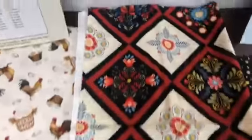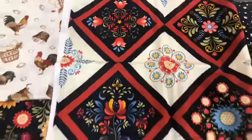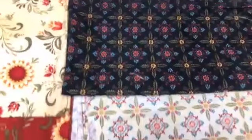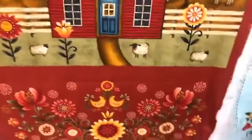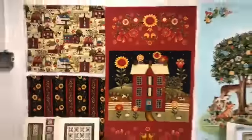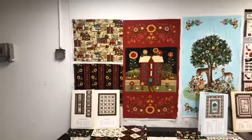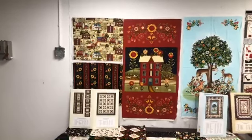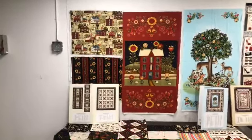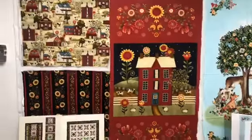And then we have these diagonal triangles, and then a little coordinate. Let me move this out of the way so you can see the awesome panel. This is a 24-inch panel. I'm pointing at this one right here. Panels are either 24 inches, which is 2/3 of a yard, or 0.66, or they're 36 inches, which is an entire yard. So that is a 24-incher.